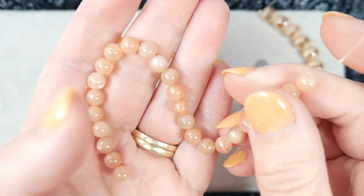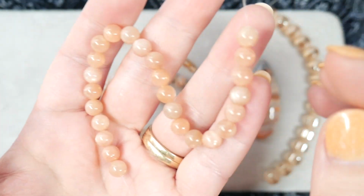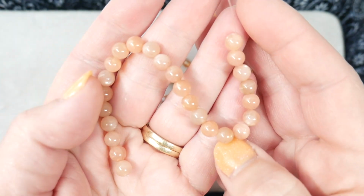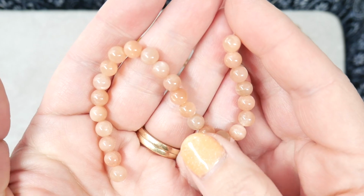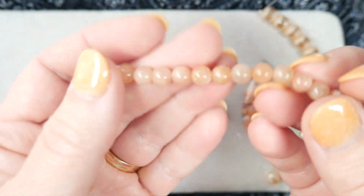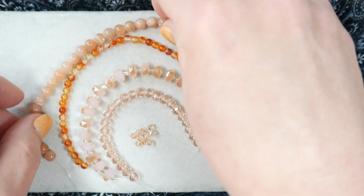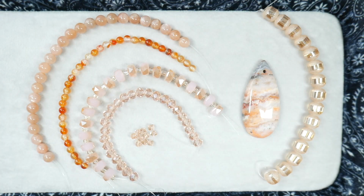I really like sunstone. Sunstone is very, very pretty. It's a very neutral stone, especially for this time of the year. It's very beachy. You can pair this with turquoise colors very well. But sunstone is a very good stone to have in your stash if you don't already have some.